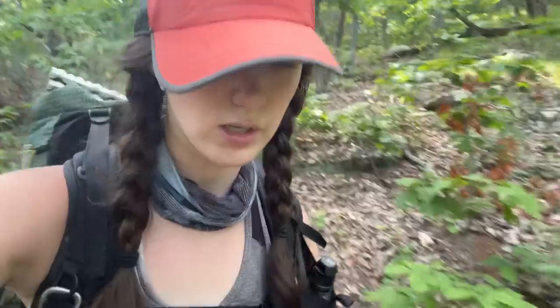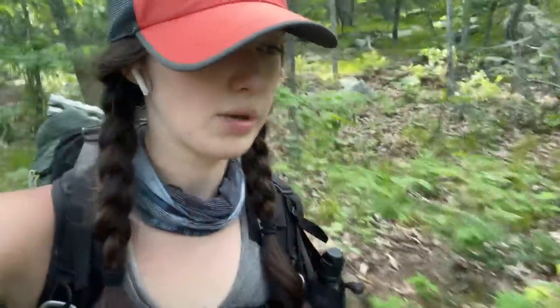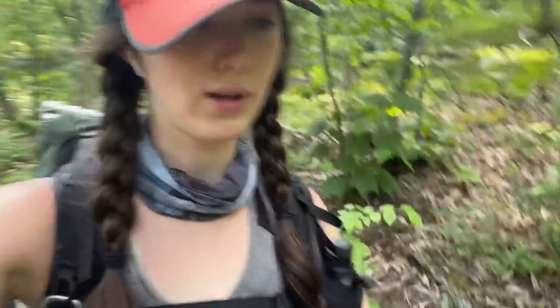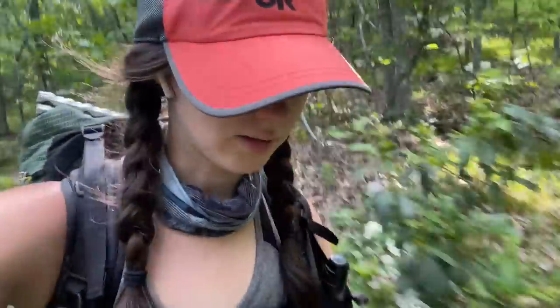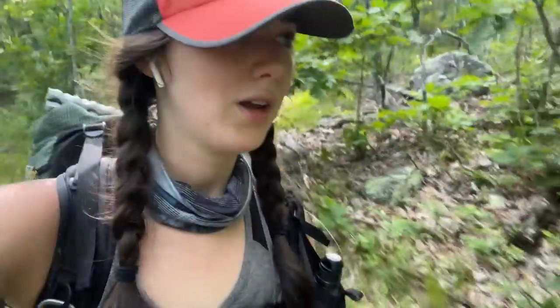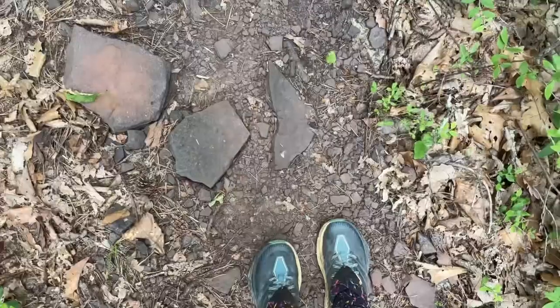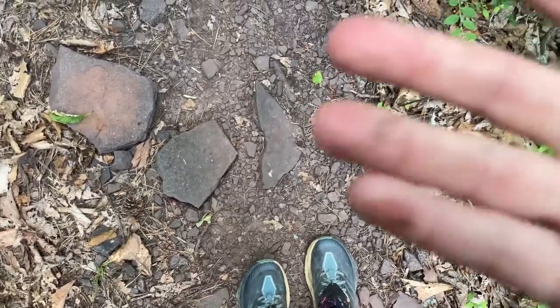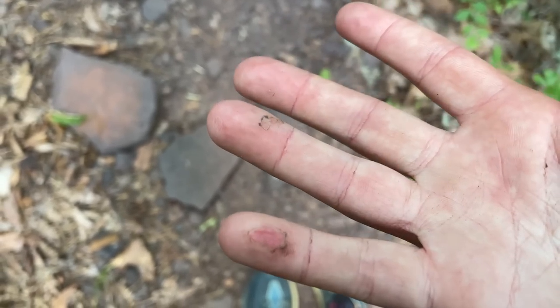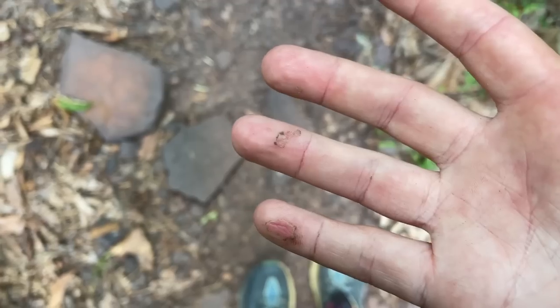Which I will say, these next couple of days, we're planning on doing shorter miles, like under 15 miles. We have the Virginia Triple Crown coming up, so we're gonna plan to do shorter miles. So hopefully that'll help. But the terrain, it's just the rocks. My legs don't like the rocks, that's for sure. But we'll see. I'm complaining about all my newfound illnesses. I thought I should also show some blisters on my hand. So that's fun.